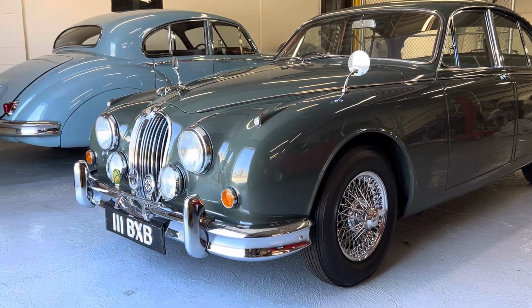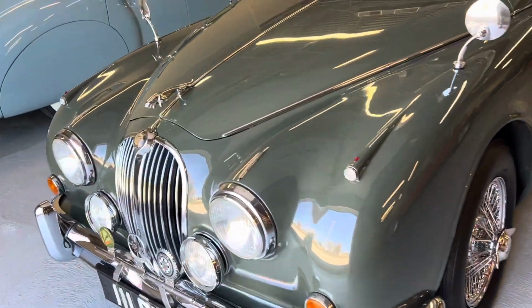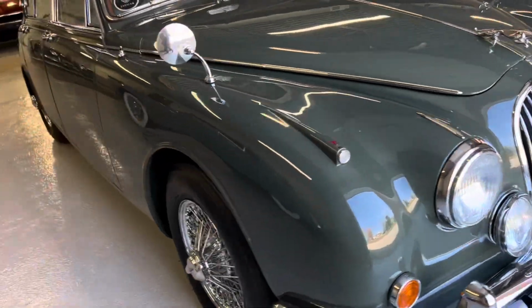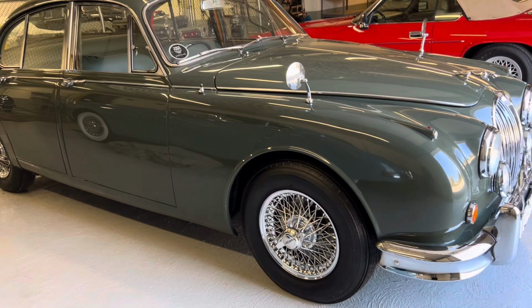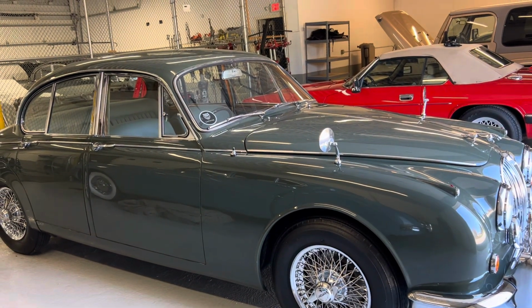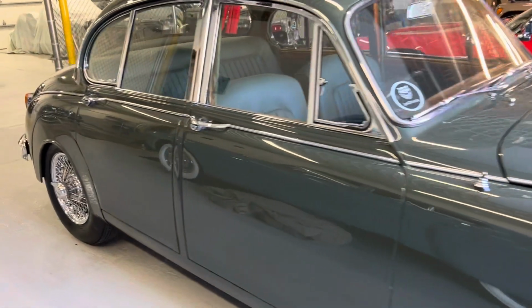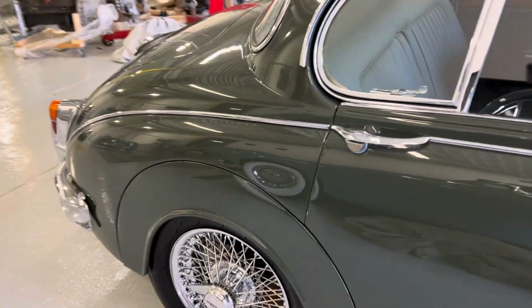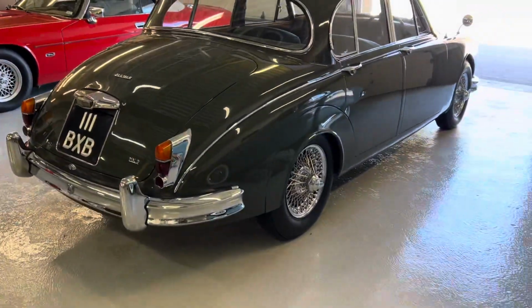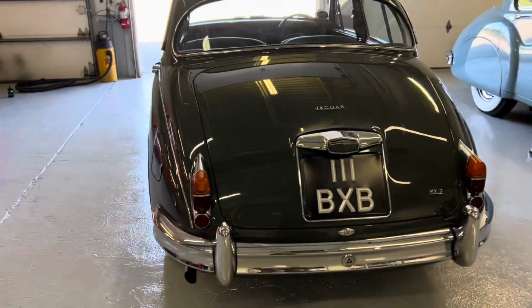This will be our walk around condition video of our 1962 Jaguar Mark II 4-speed overdrive, done up in period Sherwood green. Car was masterfully restored by Just Jags, where we are today in St. Louis. This is a car out of the personal collection of the owner of Just Jags.